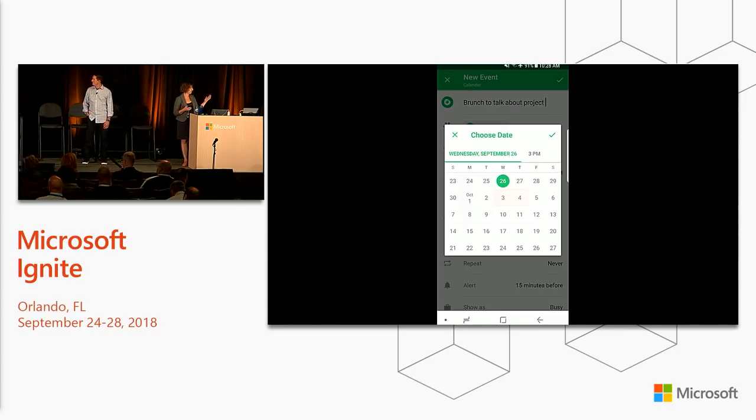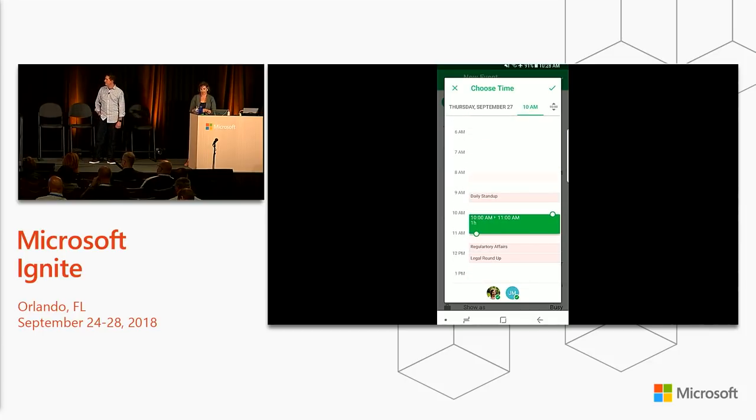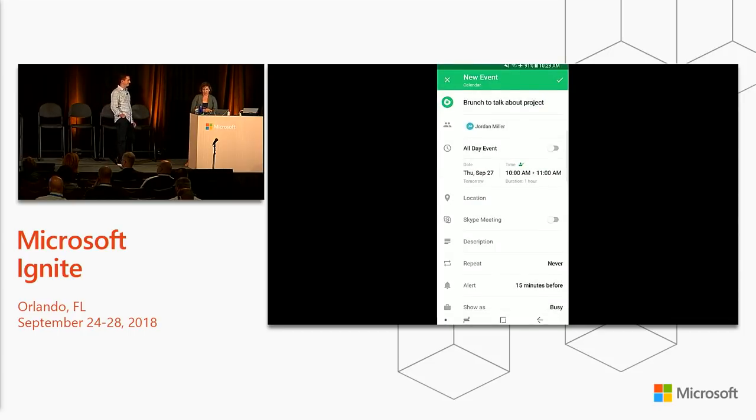And so when I go to the month view, I have yet another experience where I can tell the 3rd and the 4th of October are not good days. Those are days when we don't have any availability across the two of our schedules. And so I'll just look tomorrow. Let's see what's going on there. Let's see. Yeah, cool. We can have brunch at 10. Sound good? Sounds good. All right.